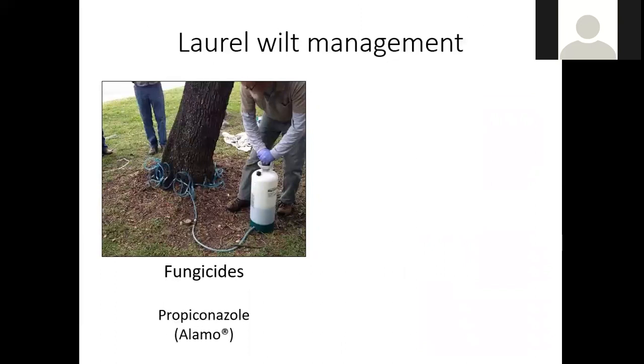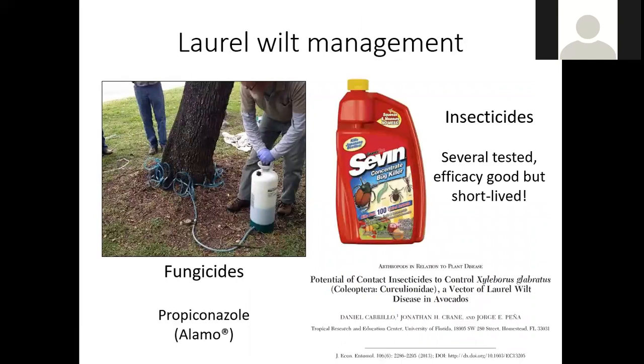You can inject a prize tree, a tree to save, with fungicides, and that will take care of it. There are insecticides that work on the adult beetles, but I'll be honest, they don't work very well. So it's probably not worth your time. If you've got a tree in this family you want to save in your yard, you're probably going to want to inject it with fungicides, especially if you are in that zone where laurel wilt is present.